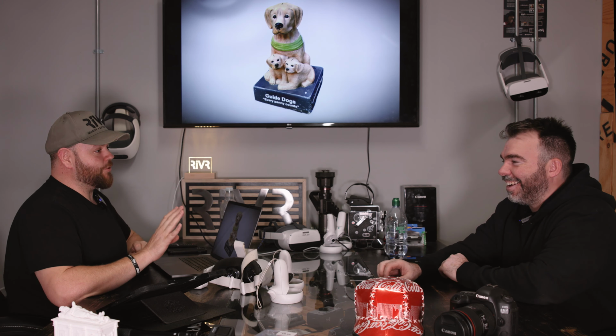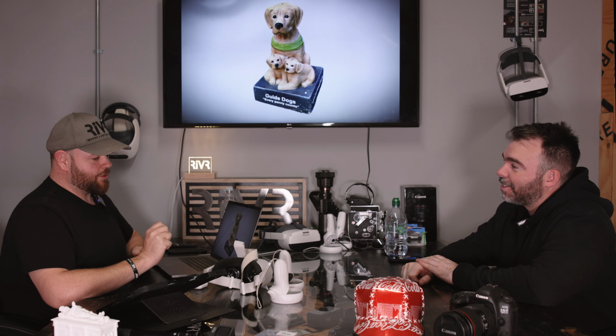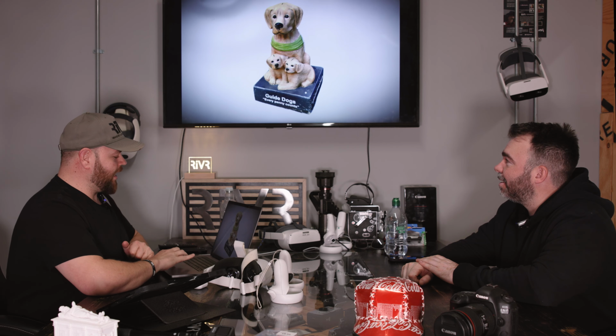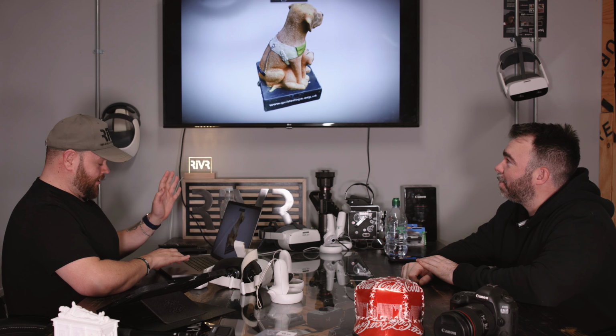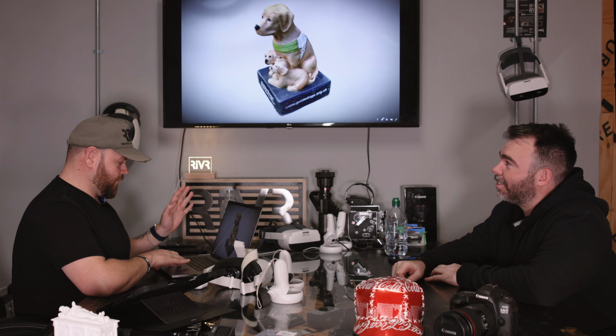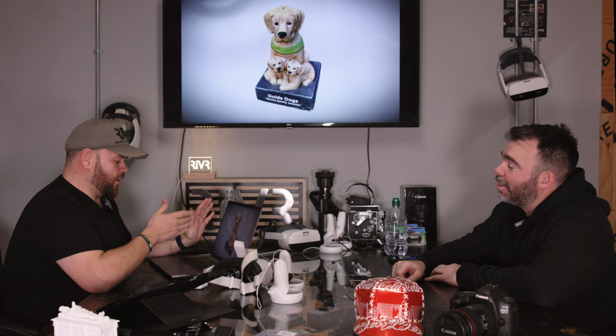And I also put in the post on TikTok that if I make any money from selling this dog for $15, I will donate all proceeds to the Guide Dogs for the Blind. I'd just like to say I've made no money from this dog so far, and Ross is going to 3D print it. That's going to be more of an issue, I think. A lot of people are annoyed that I've scanned this dog.